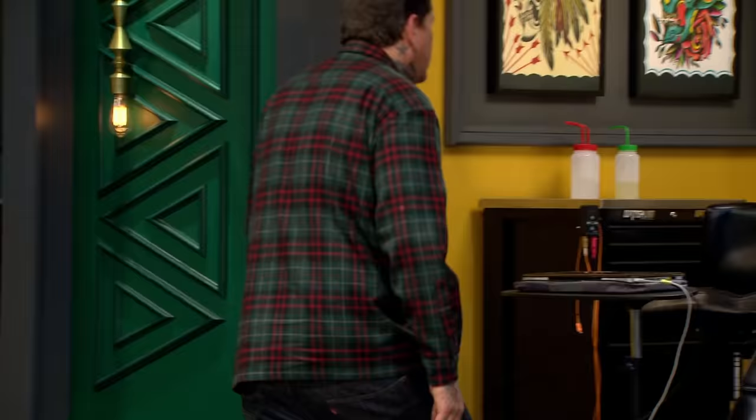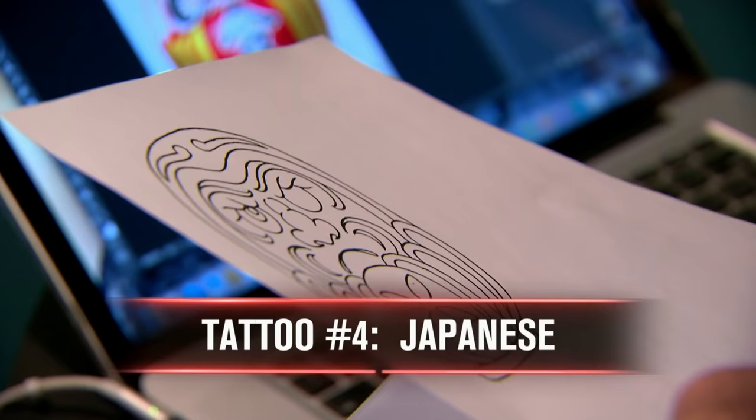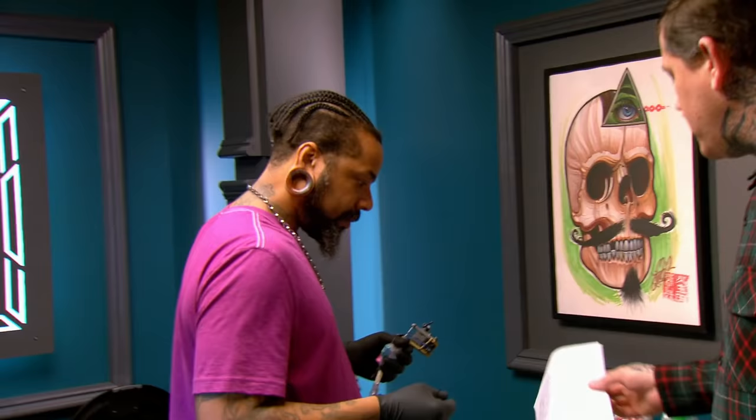Good luck. Cruiseman's color Japanese design is next. There you go, little Daruma doll. The hell's a Daruma? The hell's his other eye? That's for you to figure out. You've been tattooing for 20 years and you don't know what a Daruma doll is? Oh, Daruma. Chris asked me where his other eye was.